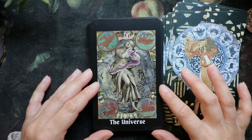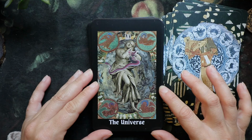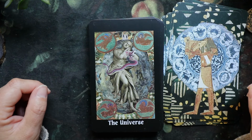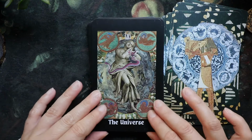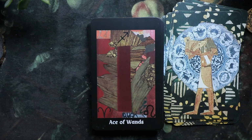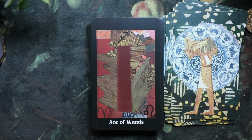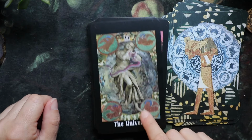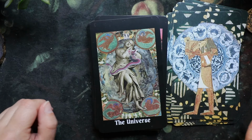Yes! Very cool. And then we've got our dudes. Amazing. And oh, yes! That's a beautiful card. There's Saturn there as well. Sorry, I need to look close again. One second. Yeah, that's cool. That is just a beautiful tarot card, full stop.